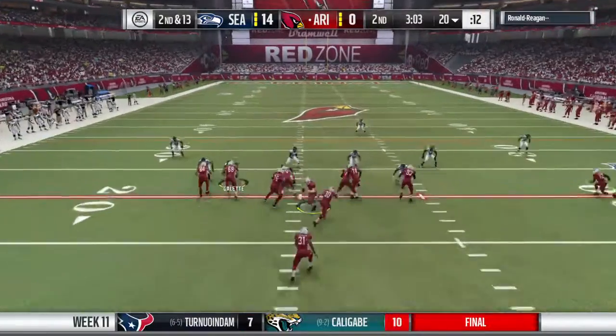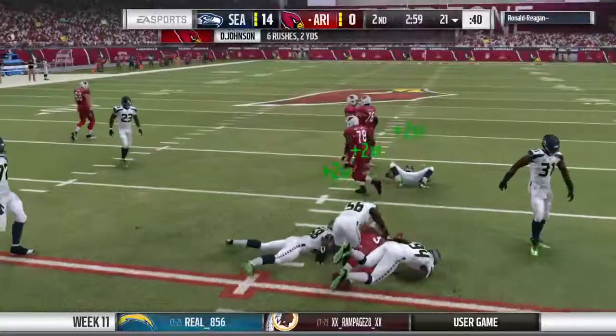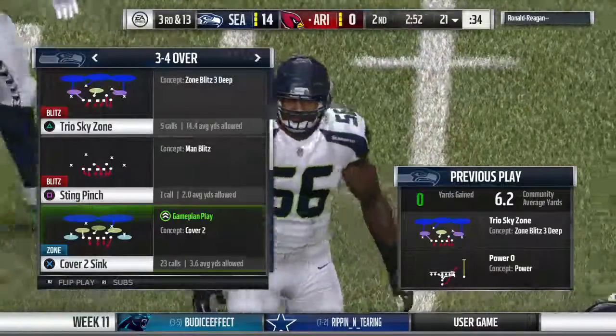They come out here in the eye. Again, it's Johnson, and nothing doing. He's immediately taken down at the line of scrimmage. Calling no gain there, and now they're looking at a 3rd and 13.